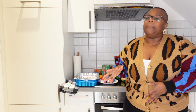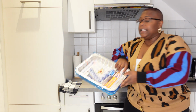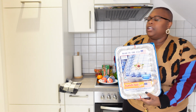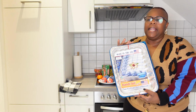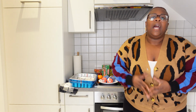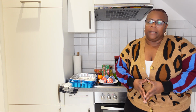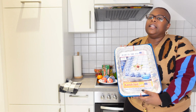So the last item that I purchased is not a food item, but it is a staple in this kitchen, and it is these 13x9 cake pans. I use them for everything from baking meat to making casseroles, like anything that I need to bake in the oven, because number one, this is a temporary residence for me. I'm over here working, and so I don't want to buy up a bunch of dishes that'll go to the next person who rents this apartment. And so these disposable items are really good.